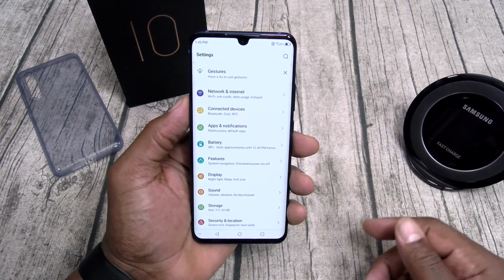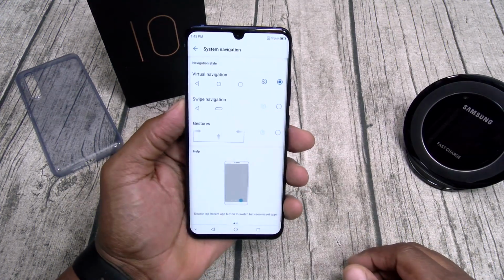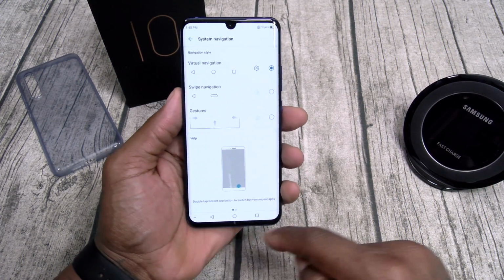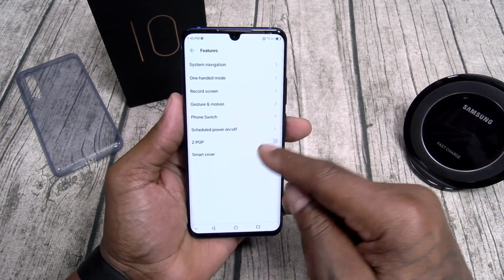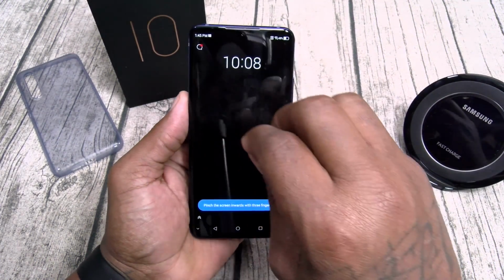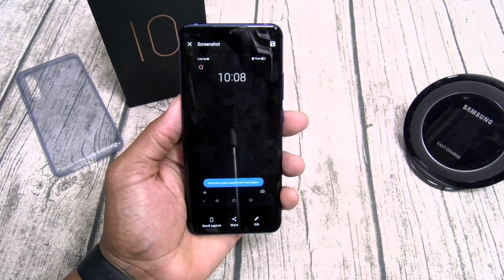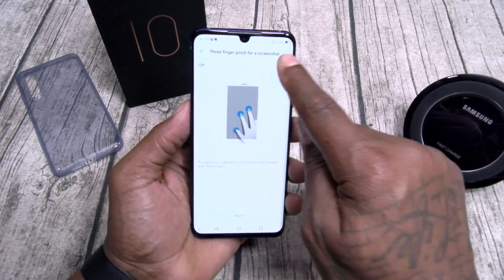Okay, so of course you got Bluetooth, NFC. We don't need to check that out. Let's go to features. Now, if you want to, you can have your virtual navigation, or you can have your swipe gestures, or you can have your regular 3 buttons on the bottom. I'll leave it just like that. Let's see, you got screen record, gestures and motions. Let's see. 3-finger pinch for a screenshot. Let's try that. Okay, 3 fingers. Now, like I said, I haven't used this OS in a long time. I'll leave that on. I like that.